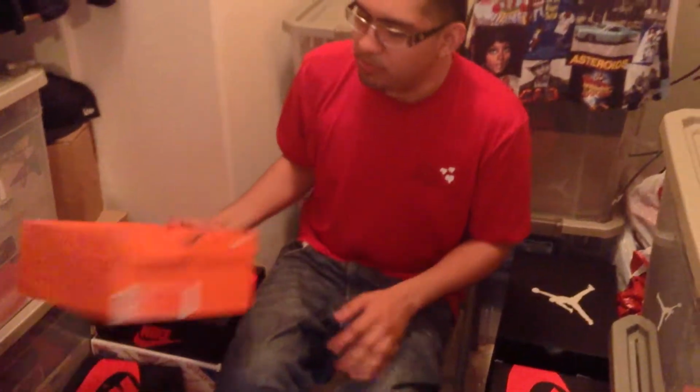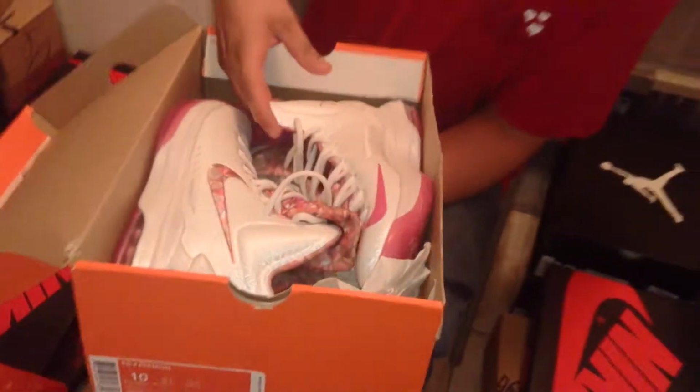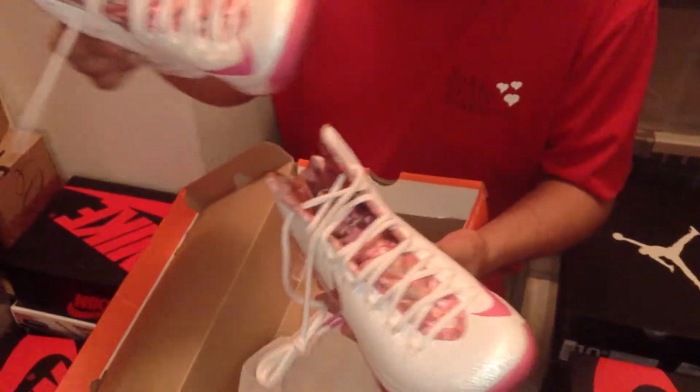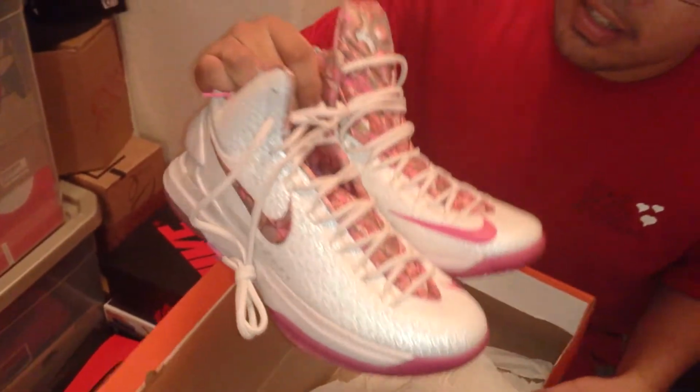Alright, so we'll start off with my pickup. Got the KD5, the KD5 Supreme on Pearl. I already had these, I had a pair before, but they were a size 10.5, and for some reason the KDs fit me a little big, so I went ahead and got me a size 10.